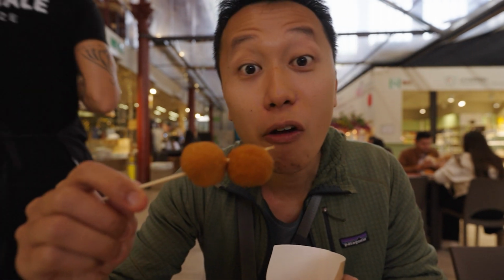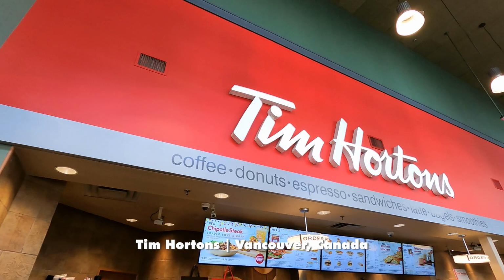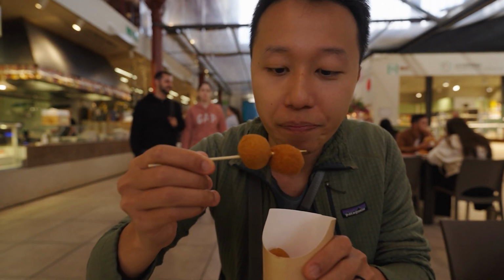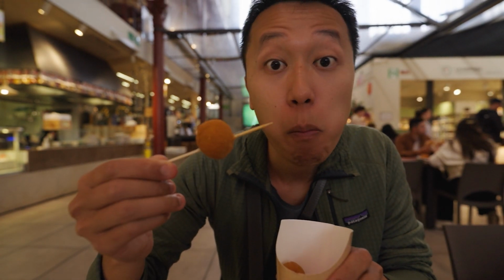I mean, fried olives. It kind of looks like donut holes that you get at Tim Hortons, but probably way more delicious. There's a distinct olive smell coming out from it. I'm gonna give it a try. Oh. Okay, this is the best dish so far.